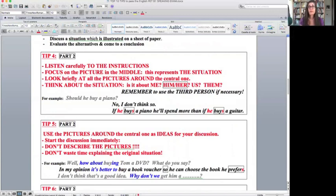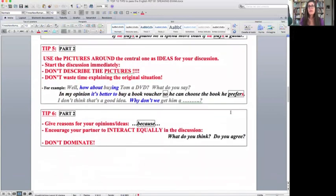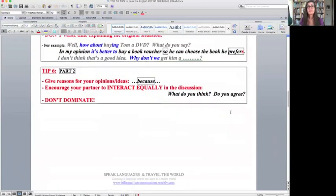Focus on the picture in the middle and get a general idea of what the situation is. Tip number 5, use the pictures around the central picture as ideas to discuss this situation, but don't describe the pictures, you have to discuss the situation. Tip number 6, give reasons and opinions for your ideas, and encourage your partner to interact equally, but don't dominate.